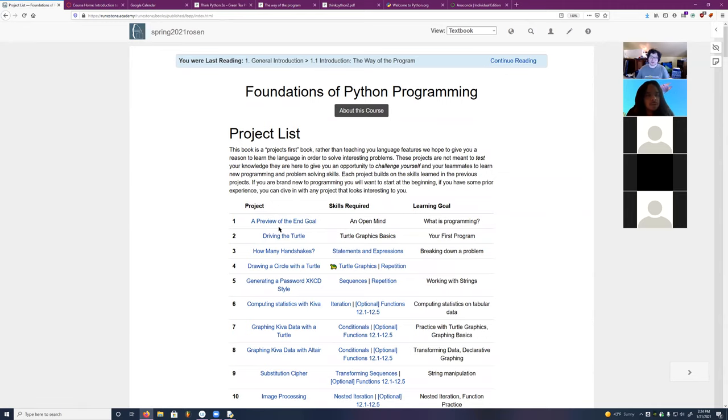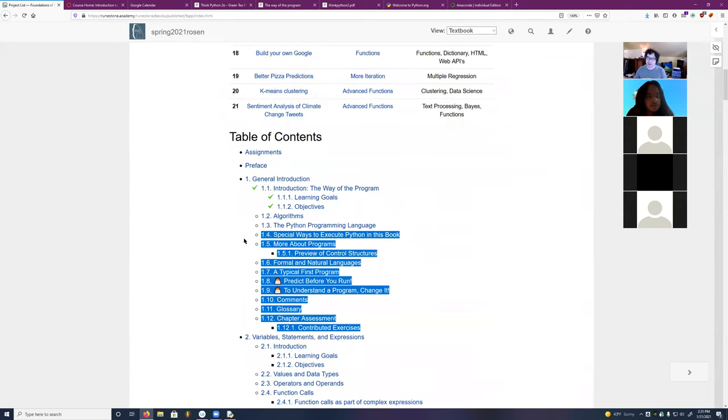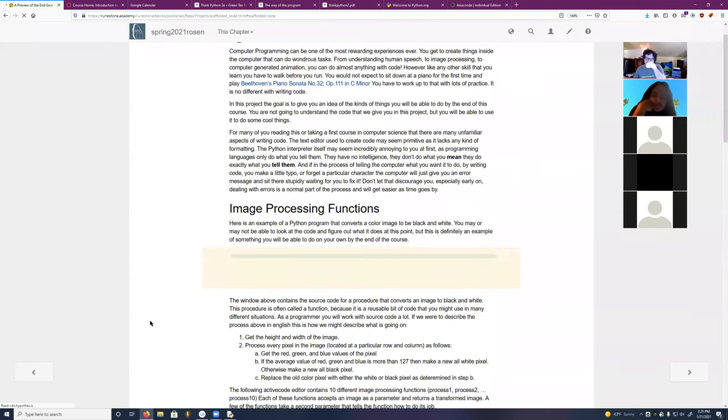Okay. So now, preview. This is a projects-first kind of thing, and we're going over chapter one today. Well, we did a bit yesterday, but we're going to take a look at the preview for the end goal. So go ahead and click on that in the project list on top over here. Skills required: an open mind. So you don't really need to know much about this.